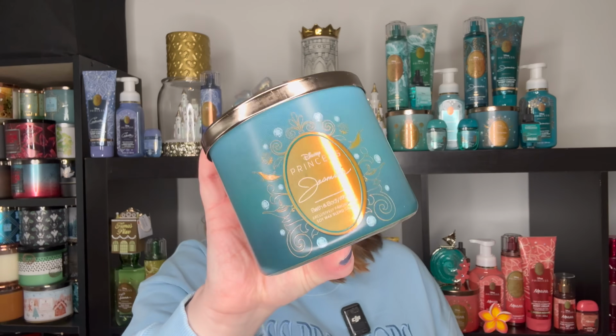So these are the 2 my husband picked, which I'm kind of surprised by, but I'm very excited for the ones that he picked. I totally thought he was going to pick Moana and Belle, and he did not. He picked out Jasmine. This one is sparkling jasmine flower, jeweled currants, and soft woods. This one to me is very beautiful, very perfumey. I love this one. It's got a little bit of woods in there, and then the currant helps it tone down a little bit. I really like it. It just smells like a high-end perfume to me. So I'm excited to burn and review this one.